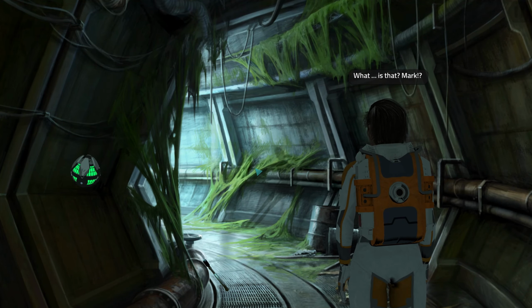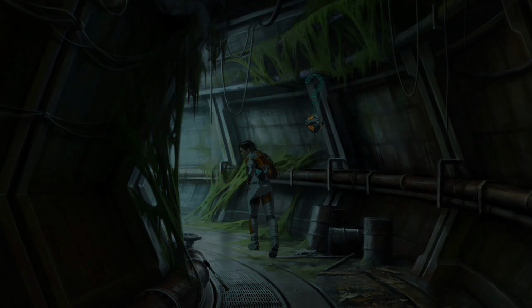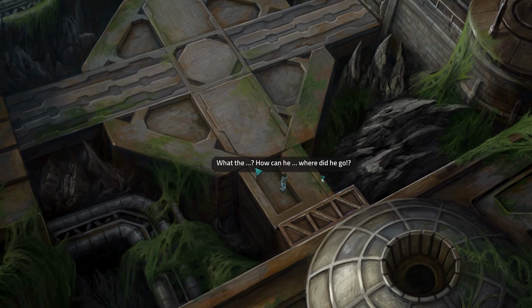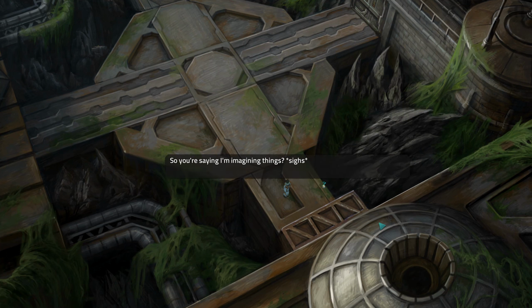What is that? Hey! Stop! What the? How can he? Where did he go? I am not registering any signs of life. But I saw something, a shadow, the silhouette of a human. He ran away. I assume my sensors are somewhat more precise than your eyes. So you're saying I'm imagining things? Well, this situation is getting to me, so I guess I can't rule it out.